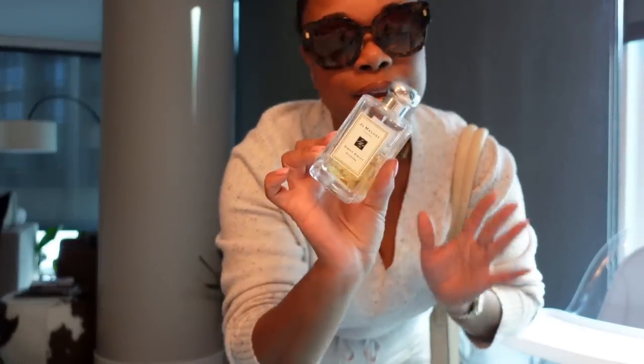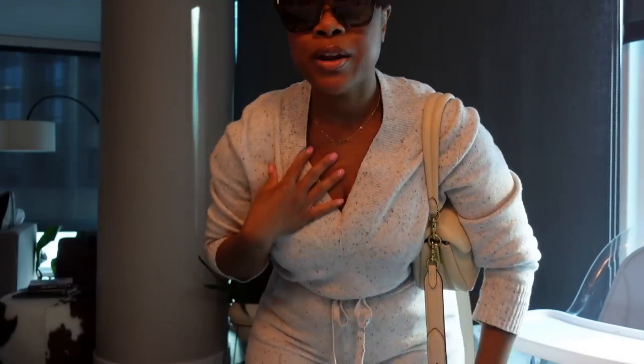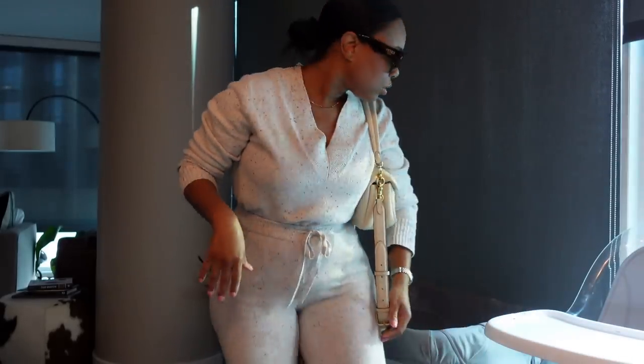My friend Tiffany told me of a dupe for this. I have to ask her what the dupe is. Tiff, if you're watching this, can you leave it in the comments? Because I cannot remember, but this is my favorite fall and winter fragrance by Jo Malone. I absolutely love it. So that is what I've been wearing. Just super, super casual.